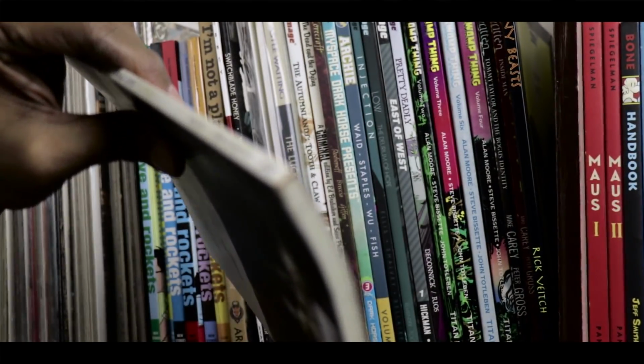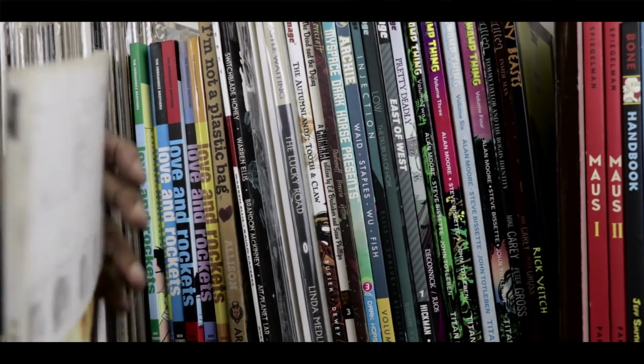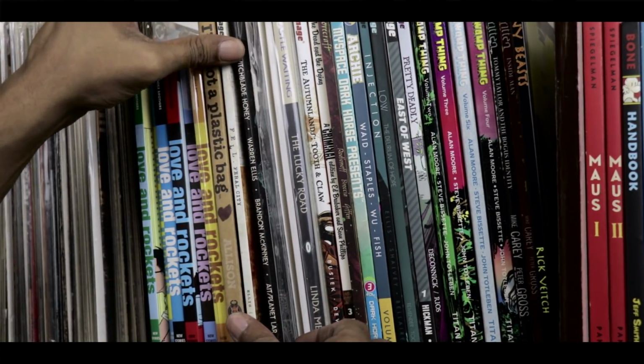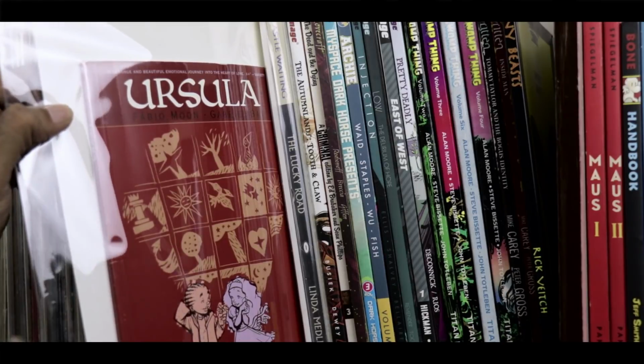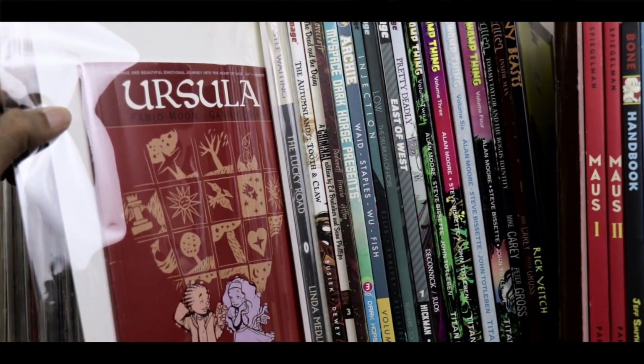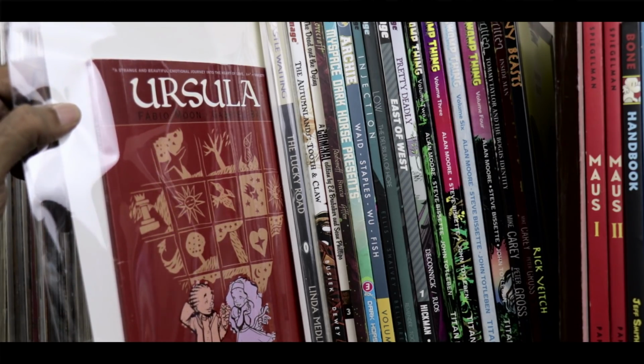I don't think there was ever a volume 2. I'm not sure. Let me know if there is, because I would really like to read some more of that. Here's a copy of Ursula by Gabriel Ba and Fabio Moon that I was lucky enough to get autographed by them when they came to New Delhi Comic Con some years ago.